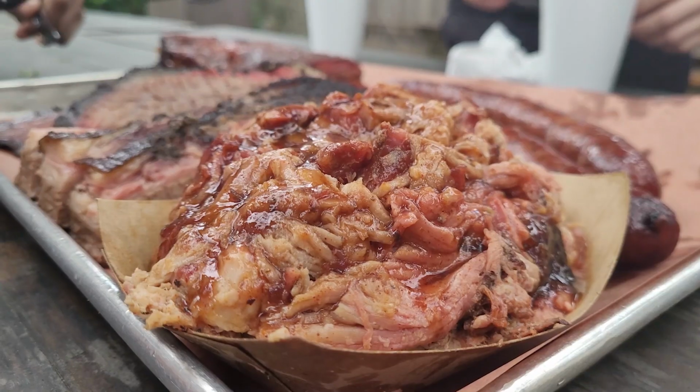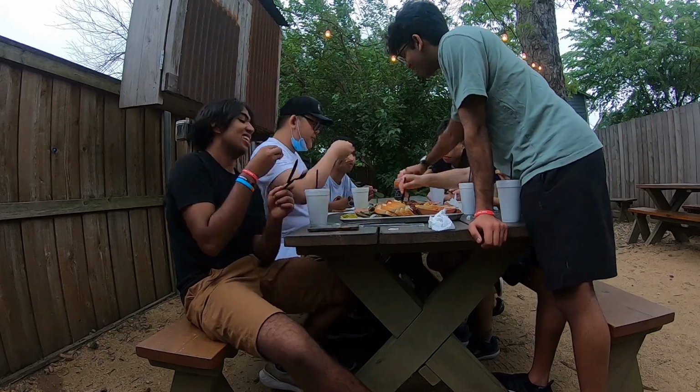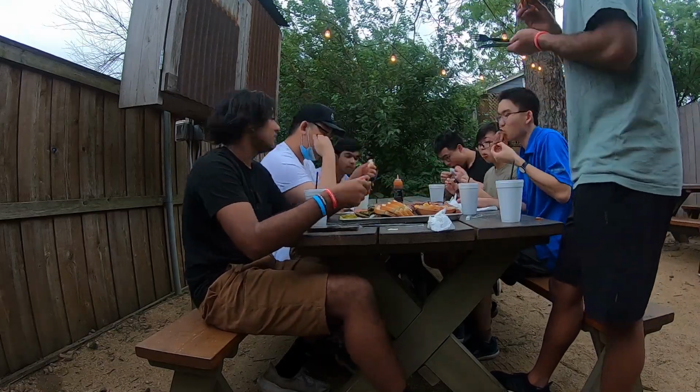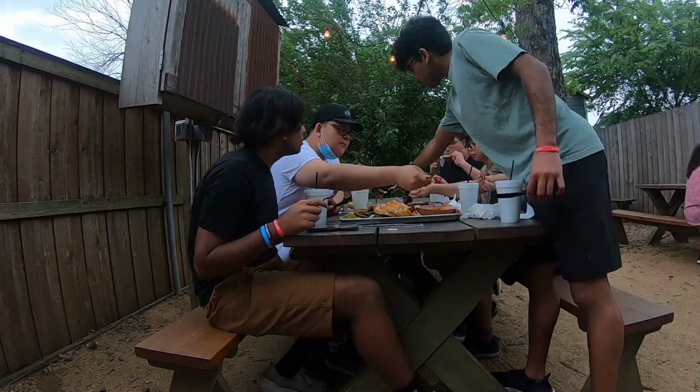Our favorite was the prime brisket and the barbecue sausages. However, the pulled pork ribs were also delicious. The meat was so tender it fell right off the bone, and we paid around $190 and split it among 6 people. The rest of the night, we enjoyed to ourselves at the hotel and slept at around 12 o'clock.